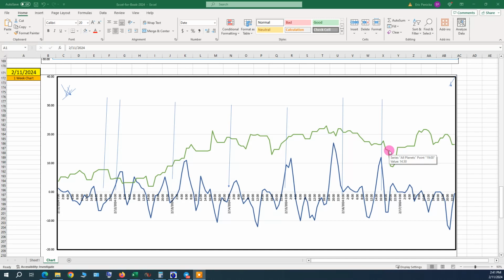But the planetary pressure is going to be to the upside, and it's fairly strong all week since we're hanging above the +15 area. We're bouncing between 15 and 20 here on the positive side, so that should be relatively bullish once we get beyond Monday's day session.